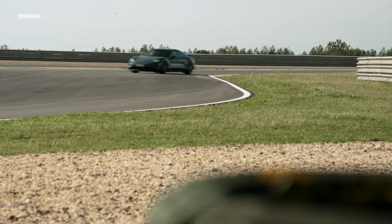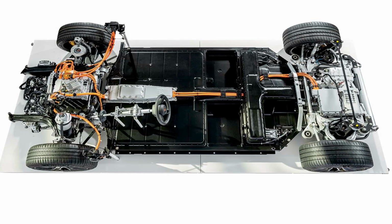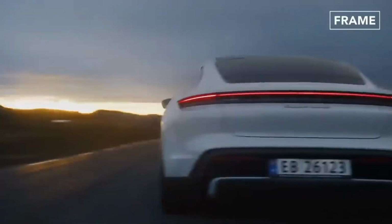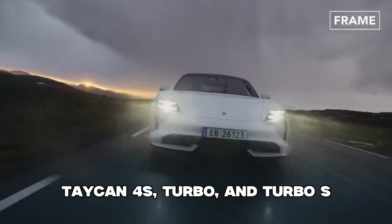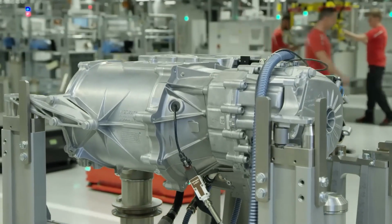At the heart of the Taycan's performance are its permanent magnet synchronous motors. Each Taycan features either a single motor in the rear, for the base model, or dual motors, front and rear, for the all-wheel drive variants like the Taycan 4S, Turbo, and Turbo S. These motors are built in-house by Porsche at Zuffenhausen, showcasing the brand's commitment to vertical integration and control over critical performance components.